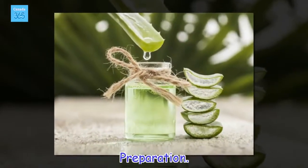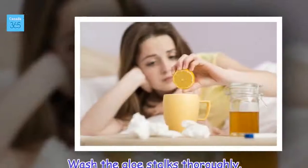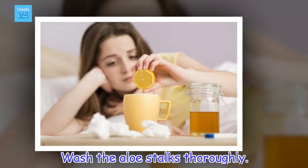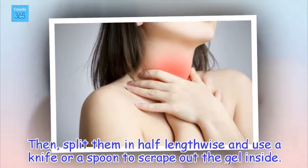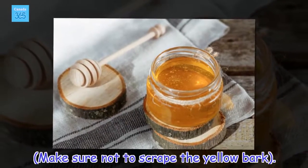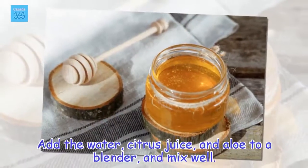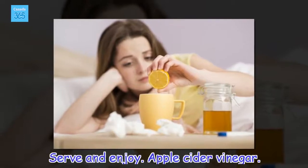Preparation: wash the aloe stalks thoroughly. Then, split them in half lengthwise and use a knife or a spoon to scrape out the gel inside. Make sure not to scrape the yellow bark. Add the water, citrus juice, and aloe to a blender, and mix well. Serve and enjoy.